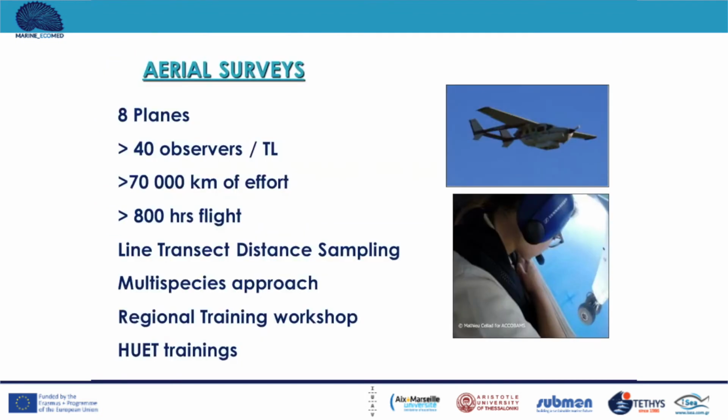The decision was to focus on aerial surveys, and in order to get the results, we used 8 planes, more than 40 observers, 70,000 kilometers of effort, 800 hours of flights. Line transect distance sampling was used. We approached it with a multi-species protocol, meaning that we were collecting data on cetaceans, but also on other large vertebrate species, like large fish, swordfish, tunas, mola, sunfish, turtles, sharks. We held a regional training workshop, and we had training for security and health and safety.